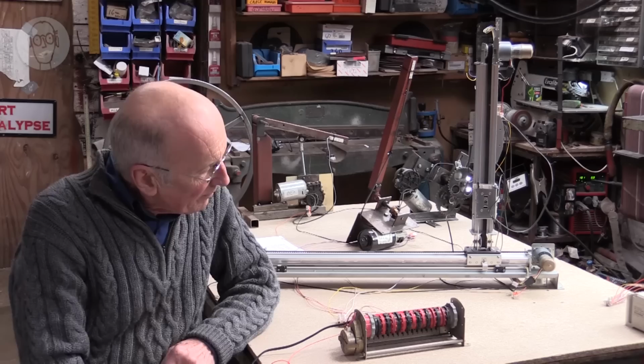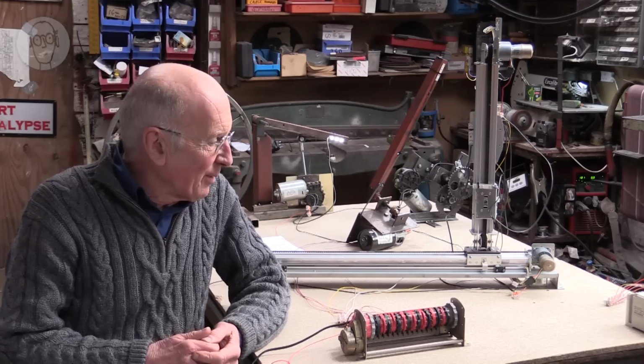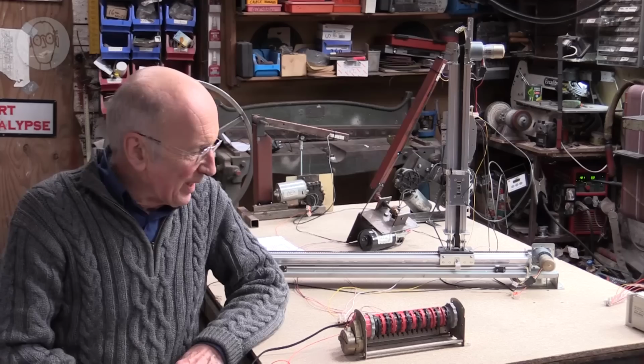And I like these things because it's transparent. You can see exactly what's going on. And to start with, I was a bit resistant to the idea of PLCs because I thought, well, they're just sort of black boxes.